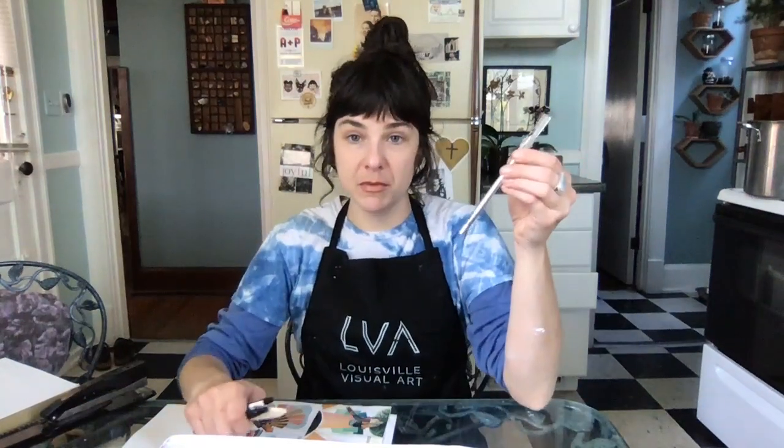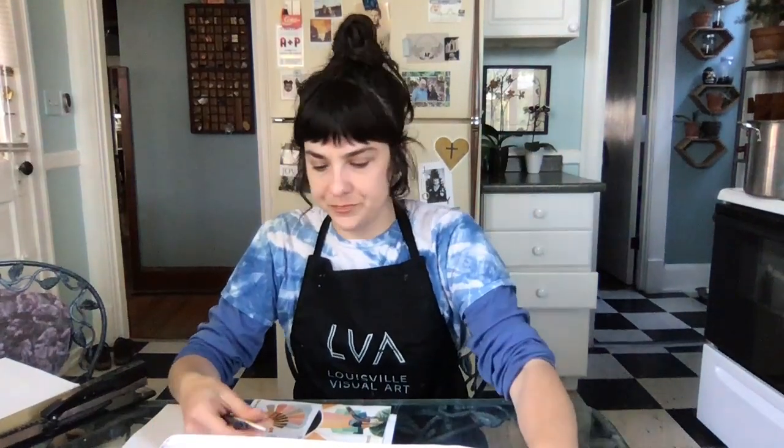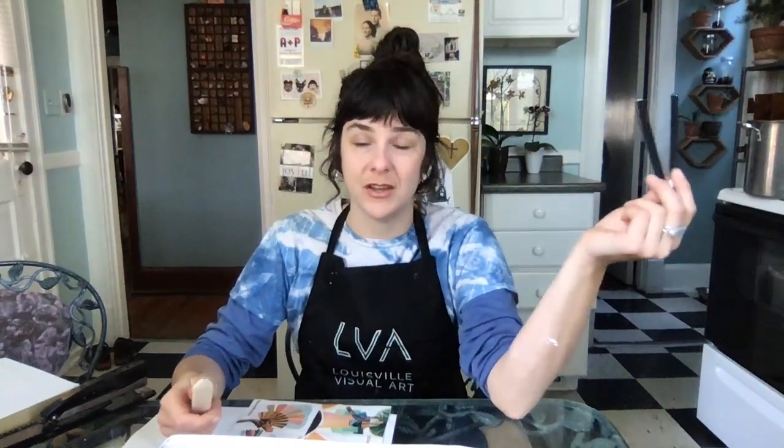An X-Acto knife can be really helpful for making zines, especially if you're going to go poster zine. You have to cut a slice in the middle, so an X-Acto knife. I have a variety of different art pens because I like to use different sizes and different textures, so I have a lot of things like this.